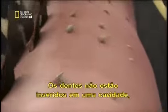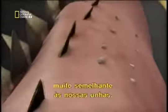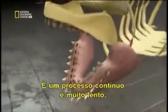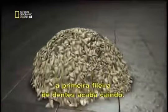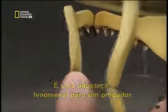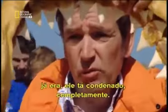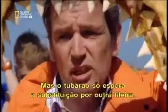The teeth are not embedded in sockets like we have with mammals, but they're connected to a layer of tissue very similar to our fingernails. And that tissue is growing from the inside of the jaw out. It's a continuous process, very slow. And as that tissue grows, so the teeth right at the front of the mouth eventually will fall off. Exactly. That's a phenomenal adaptation, isn't it, for a predator? Because if you've got a big land mammal predator like a lion, once it's broken its adult teeth, it's done for. It's doomed completely. Whereas for the shark, it just waits and another new set comes along.